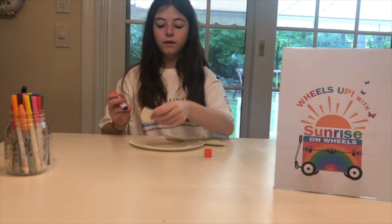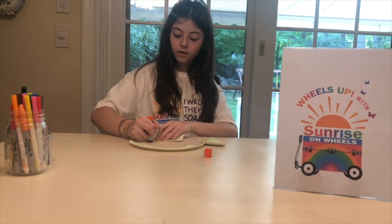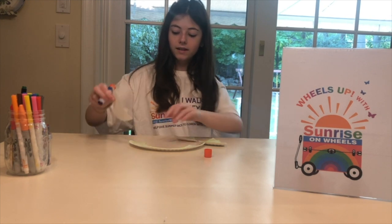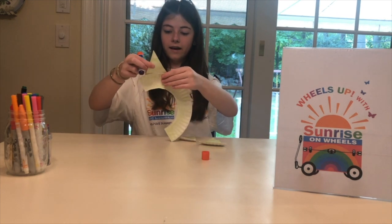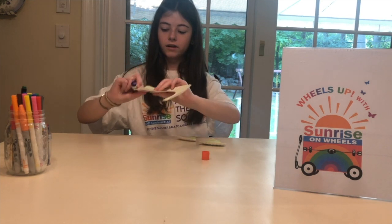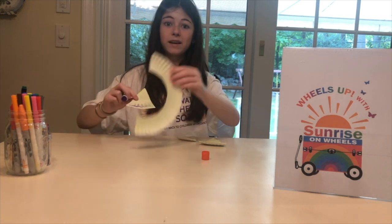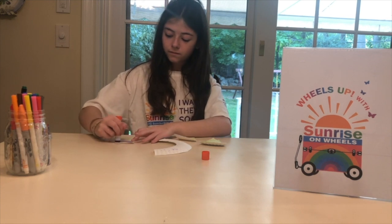So you could put some glue on the front that's gonna go on like the ridges, and then you can glue it on like that, and then you can glue the rest of yours on all the way around. And you might need to put a lot of glue so that it stays. So now I finished my crown, and now we're gonna make the torch.